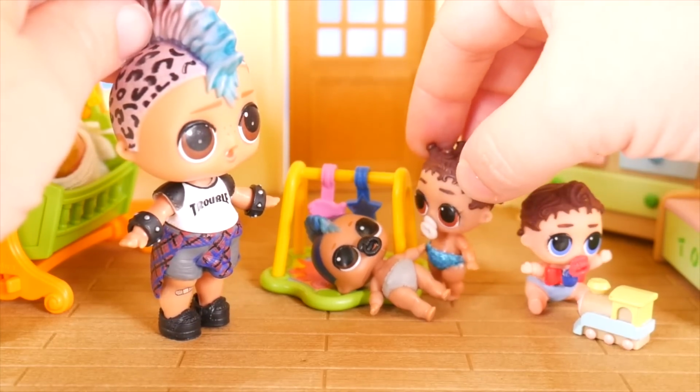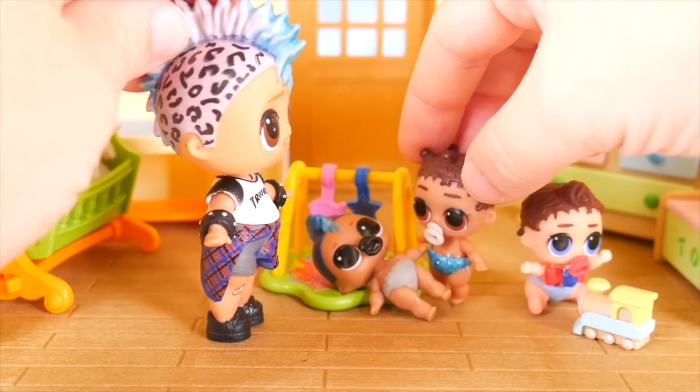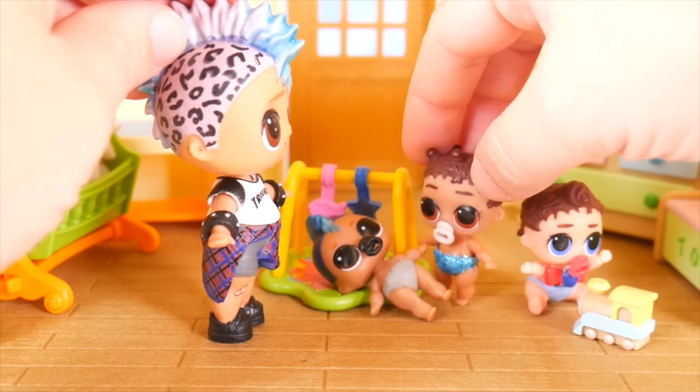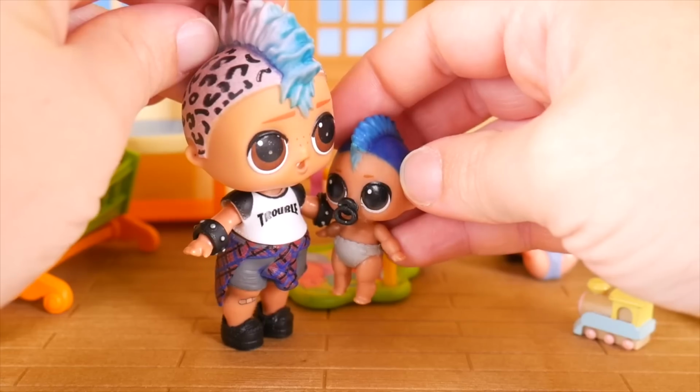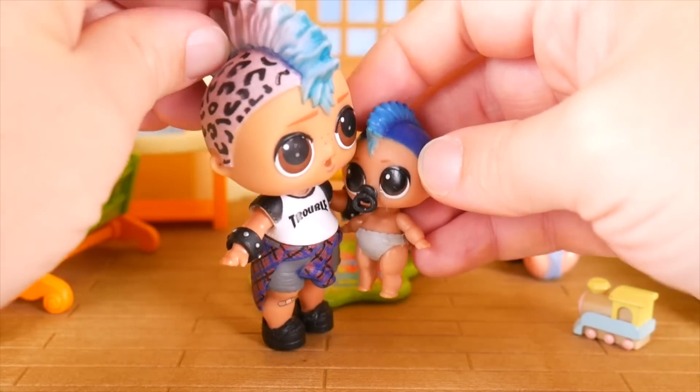Hey, what you doing down there? Ew! What's ew? Why are you saying ew? It looks like Lil' Punk Boy spit up his milk. Oh, Lil' Punk Boy, did you do that? Yeah, I had too much milk and then I was playing. Oh, you are a mess. Alright, you're gonna need a bath.